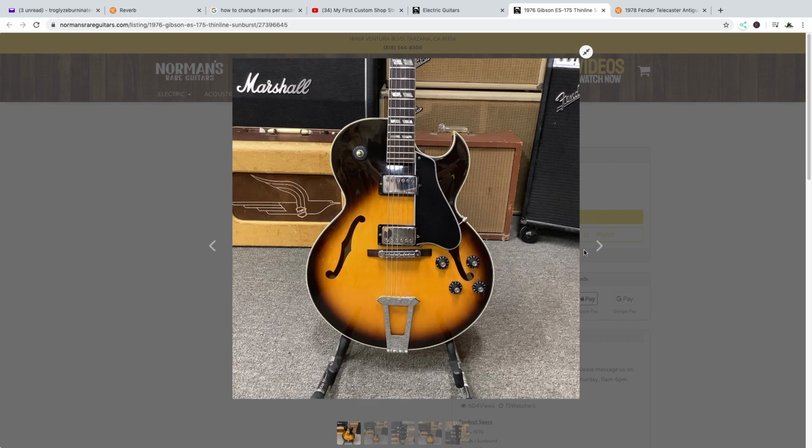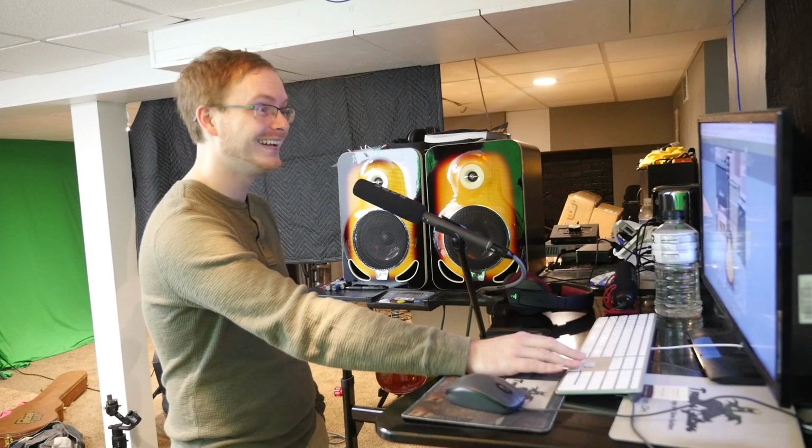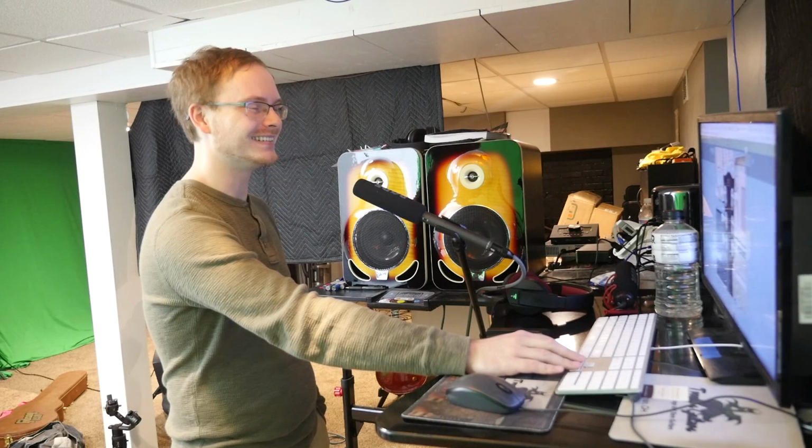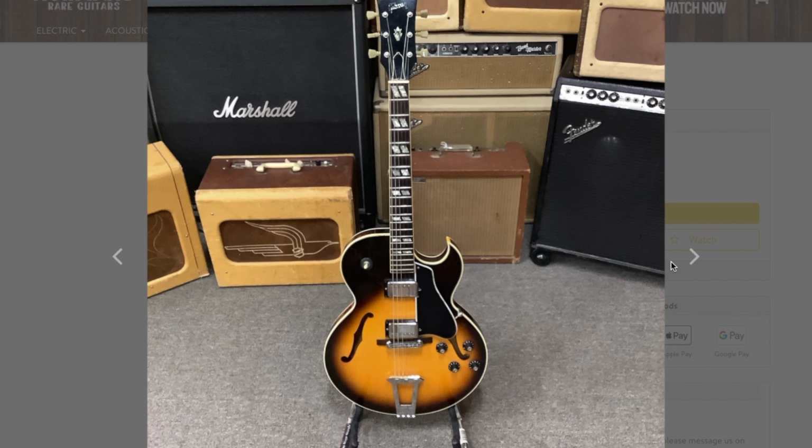ES 175 thin line? I've got to see a picture of that. I didn't even know that existed. Cool. I'm glad I made this video now. I never knew they'd made a thin line version of the 175, but then again, I'm not really into these types of guitars, the jazz boxes, but I think they're really cool.